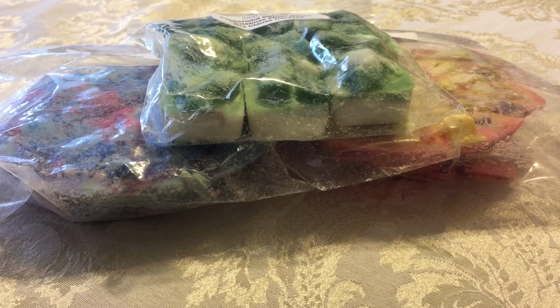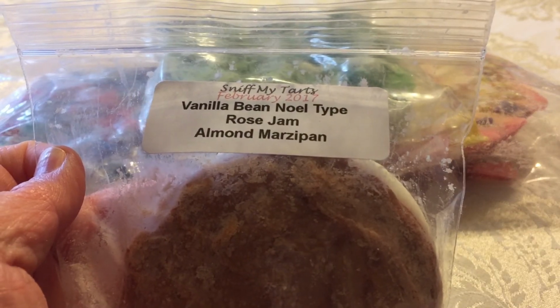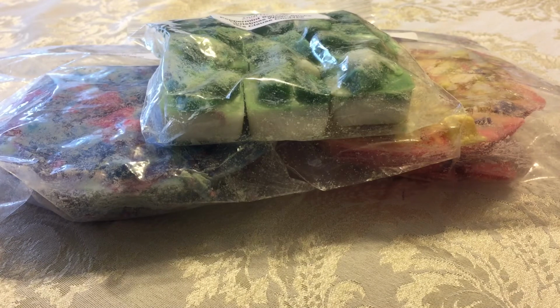This last one here was an idea of mine. Vanilla Bean Noel, Rose Jam, and Almond Marzipan. So one of the indie bath and body companies that I follow and buy from regularly, All Sugar Sugar, they have a scent called Aurora's Inspiration. And it is a blend of my two favorite Lush scents, which is Rose Jam and Snow Cake. So the Almond Marzipan is the Snow Cake, and then Rose Jam is Rose and Lemon.